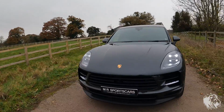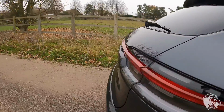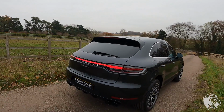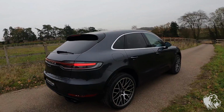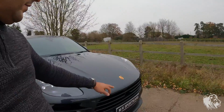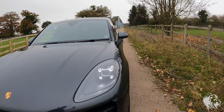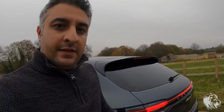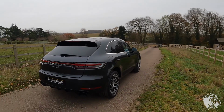Has front and rear parking sensors as well as a reversing camera, so that is installed just under there. That's all from the factory. Silver window frames as well. It also has the adaptive cruise control, so it will basically track cars ahead, brake if there's suddenly an emergency up ahead and you haven't seen it. So it's a really good system if you travel on the motorway at all.